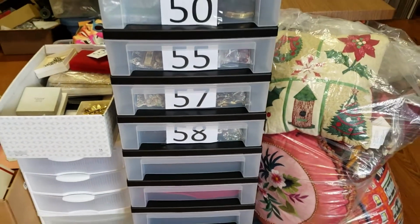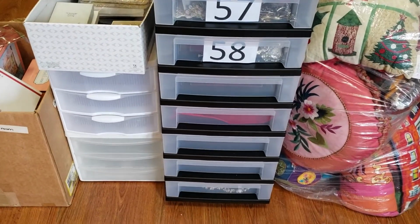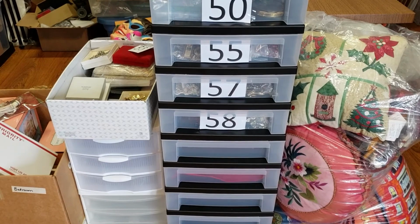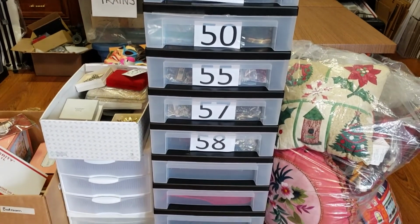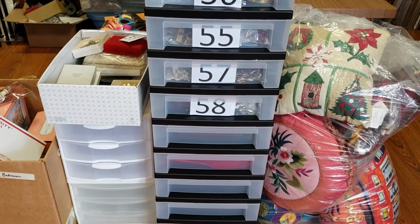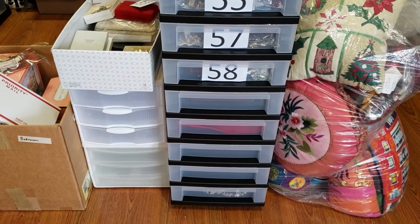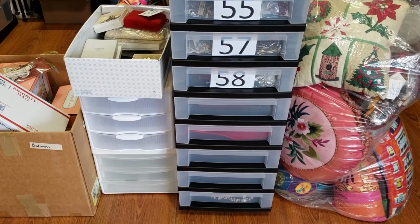And I thought I would share it with you guys because I know there's always some great ideas out there. I'm probably going to have to get another tall 10-drawer system like this gradually. But if you have any ideas, please leave them in the comments below. And I'm going to get started trying to sort my stuff. And hopefully you can help me out.